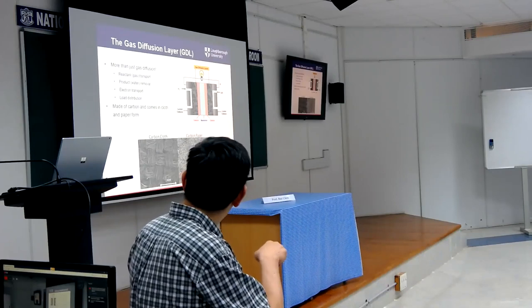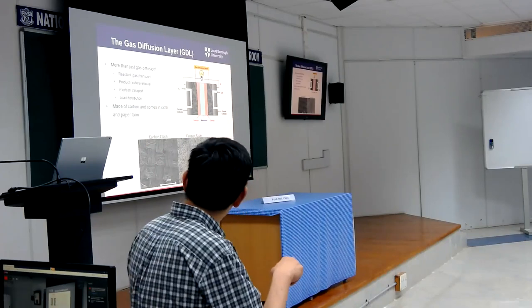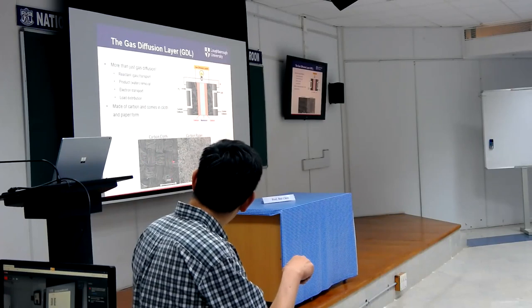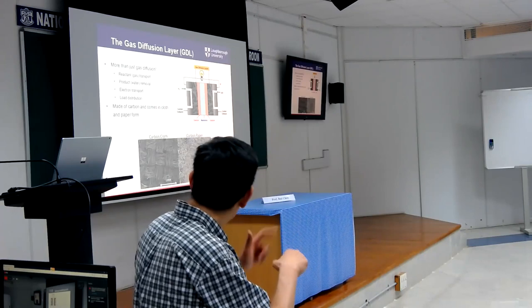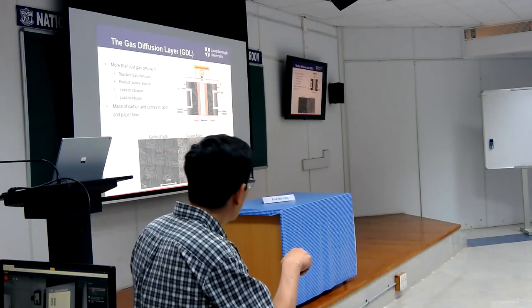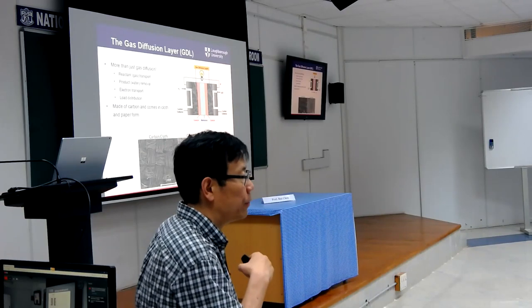And with the carbon cloth, the problem is unevenness. You see here the fibers horizontal, the fibers vertical, and here it is solidly closed by the fibers. And between the fibers, the horizontal and the vertical next to it, right in the middle, the pores turn out to be significantly larger than the pores under the fiber.